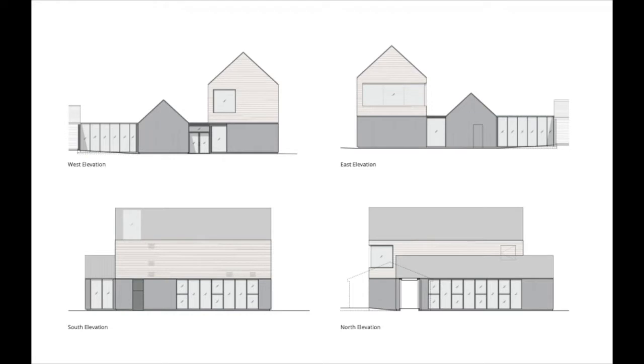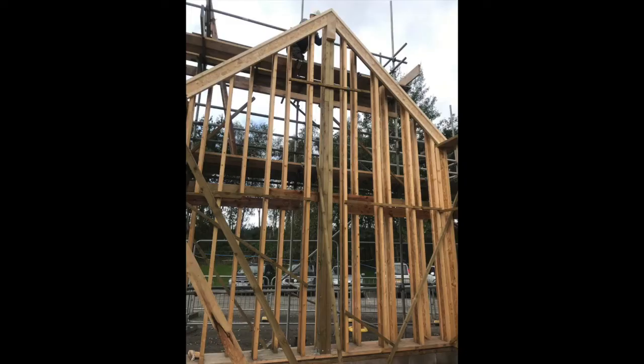Our key design move was to use all of the timber that this sawmiller produces. They are particularly well known for JJ joists, James Jones I-joists, which are like an I-joist in steel but in timber. And so we used that as our main structure in the building, and then we used their timber throughout.